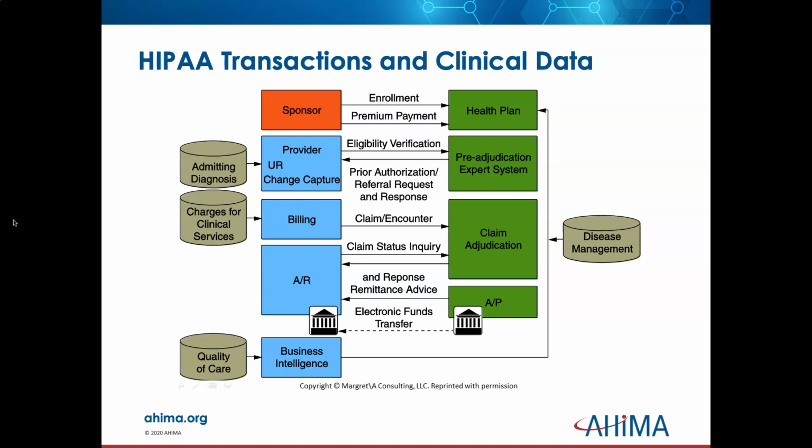And I hate to try and lecture it because I think you would get better information from the book. It gives you a little more detail. And I hate to repeat what you can read. But getting back to this slide, HIPAA transactions and clinical data, it's at the bottom of page 330.